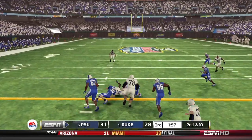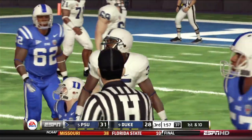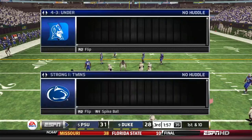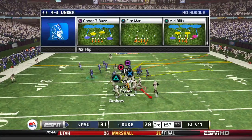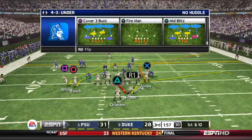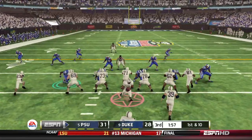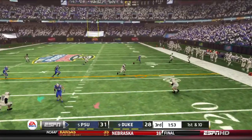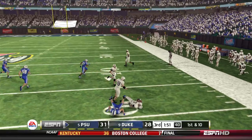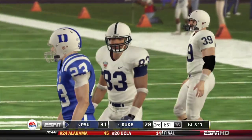Graham takes a handoff. He gets out to about the 21-yard line. If you can consistently run effectively like this, it'll force the defense to pay more attention to the run, and that creates chances in the play-action passing game. On play action, under heavy pressure. He's out to the 30, and he's taken down at the 33-yard line. Gray makes the tackle at the 33-yard line.